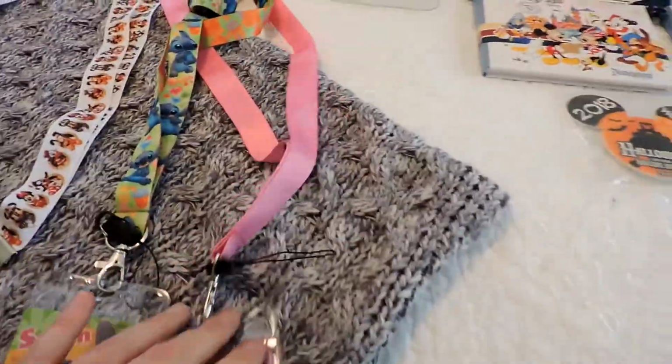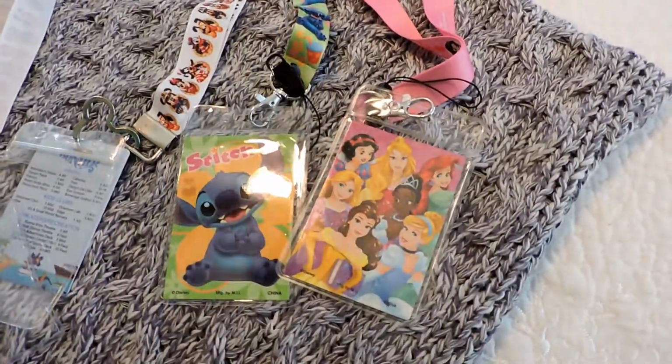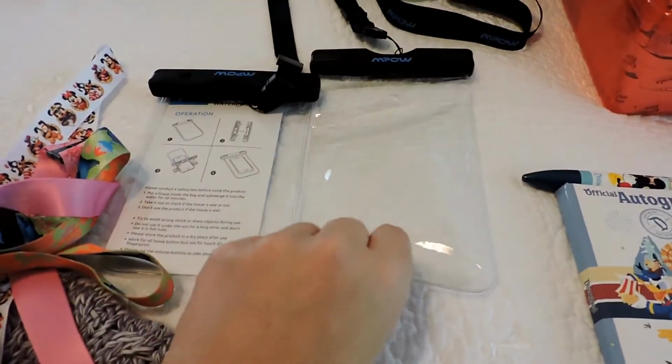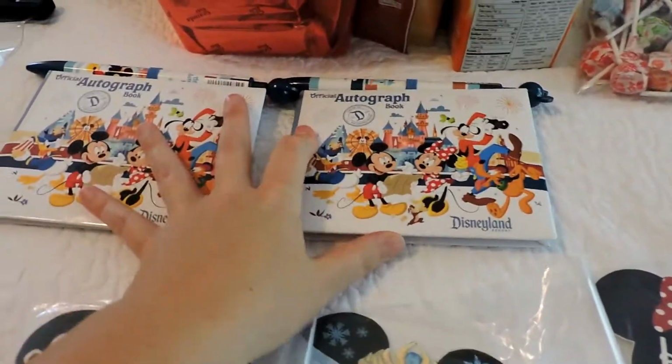And I know that once my kids saw that we were wearing lanyards, they would want lanyards. So I picked these up just at some little convenience store. It's a Disney Princess one, and then also a Stitch one for my son and my daughter. Some phone cases, waterproof phone cases, pretty self-explanatory. They're autograph books for the kids.